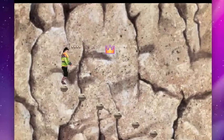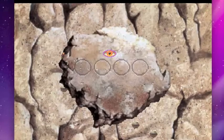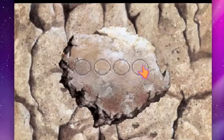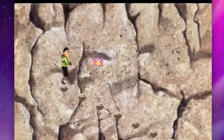Alexander examines the strange etchings in the face of the cliff. The stone beneath Alexander's feet trembles as more steps emerge from the granite cliffs.